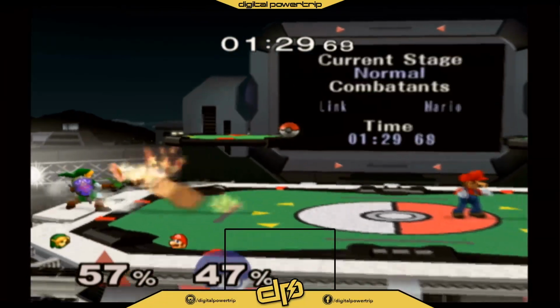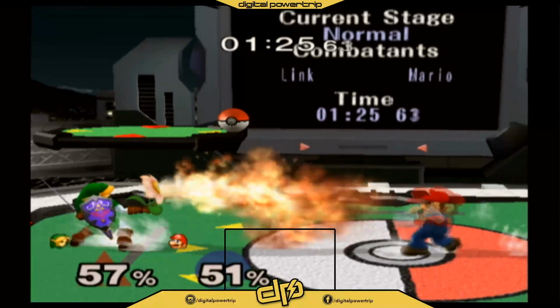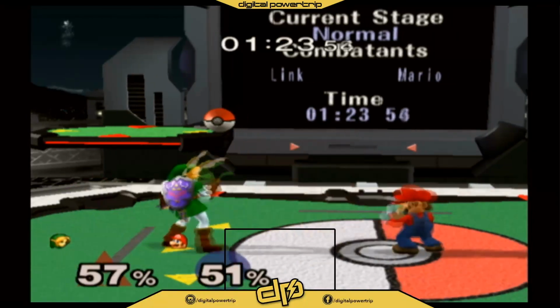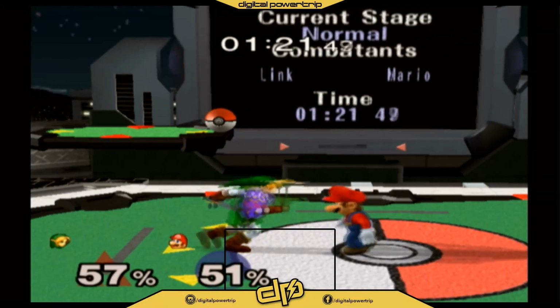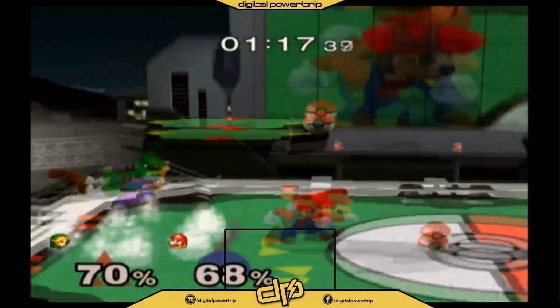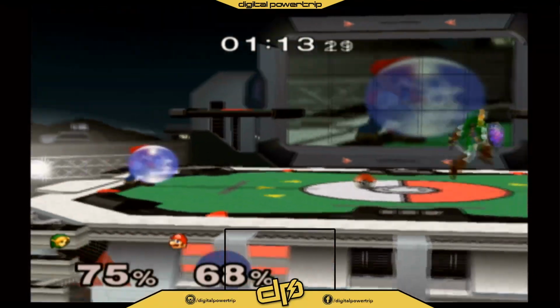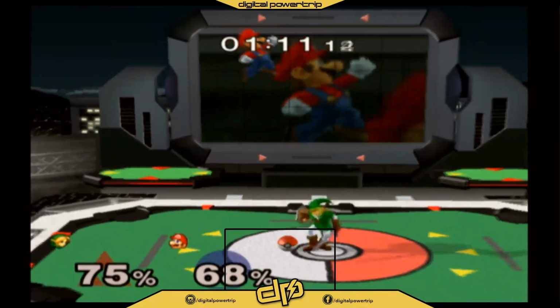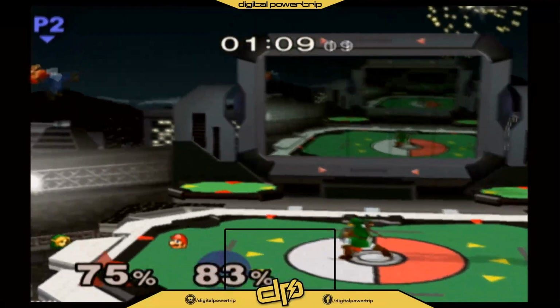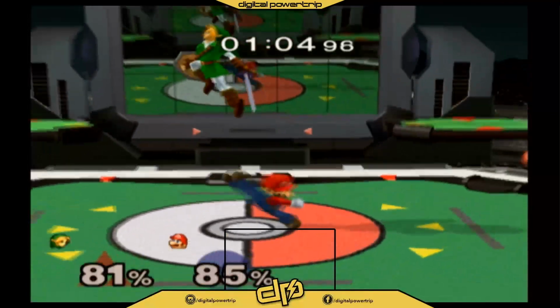If you'll see down here at the bottom, there's a percentage meter. I'm sure you guys know how Smash Brothers works. But in this game, you don't really knock the other person out. The higher your percentage gets, the easier it is to knock you off the stage. And the whole point of it is to try to knock the other person off the stage. So if you'll notice right now, I'm on 75, Chris is on 68. So it's, oh, now Chris is on 83. See how easy it was to knock him off the stage like that?